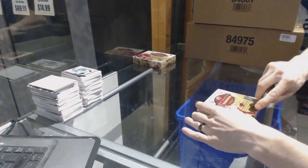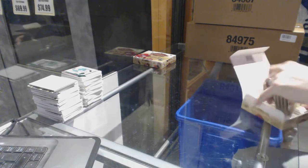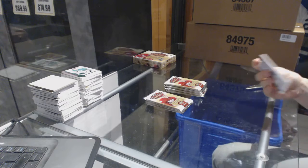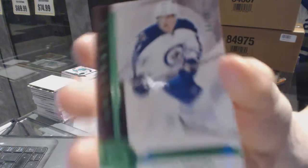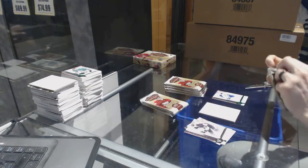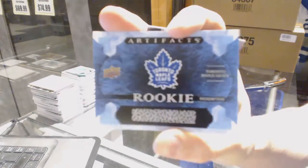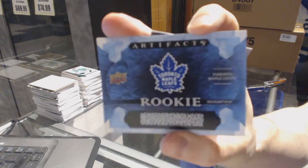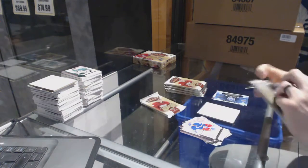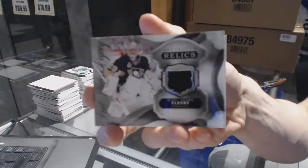Box 9. Number to 99 for the Winnipeg Jets, Nikolai Ehlers. Rookie redemption for the Toronto Maple Leafs, Austin Matthews. Rookie redemption for the Leafs. We've got a Lord Stanley's Legacy jersey for the Pittsburgh Penguins, Marc-Andre Fleury.